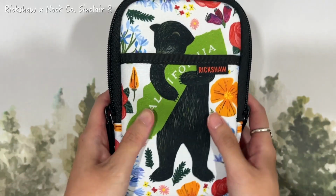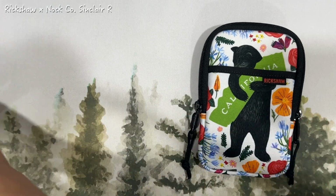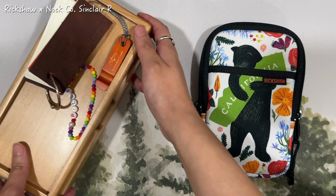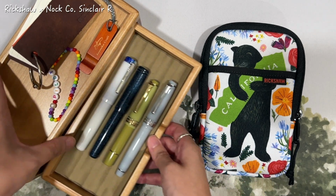And from the design perspective of this, I believe you can even fit Rickshaw bags' 3 pen koozies, and I think you can fit them inside one of these Sinclair pouches as well.